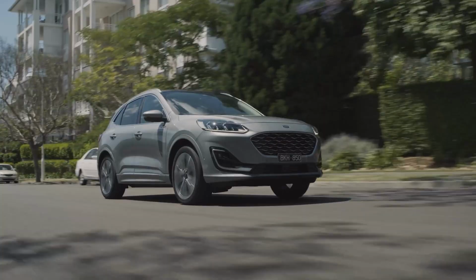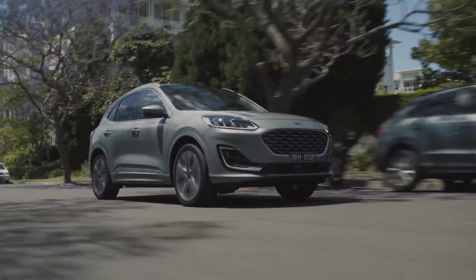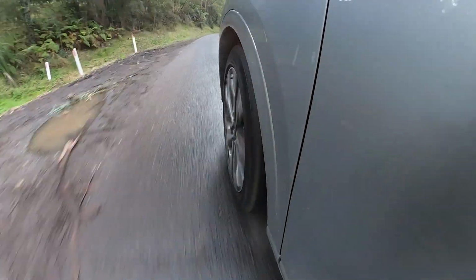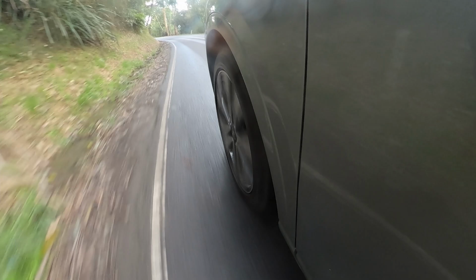Now, I get it, for Ford, it's a cost-saving measure, and it's something that not everyone really needs in their car. But I just fundamentally disagree with de-optioning things from the year prior, especially when you don't reduce the price at all. Oh, we're on some twisties here. Ooh. Guys, I am in heaven. I love what I do.